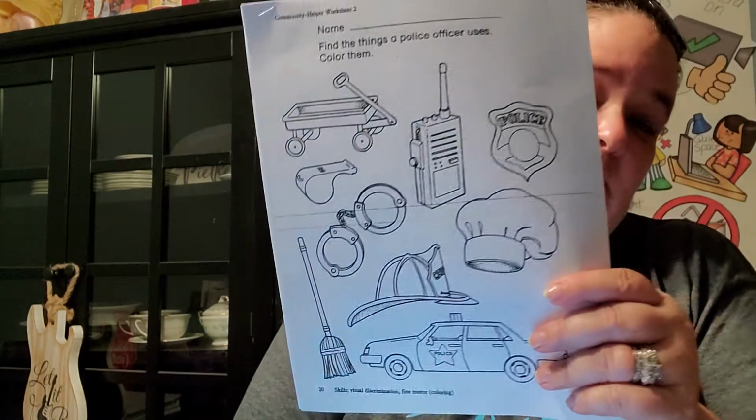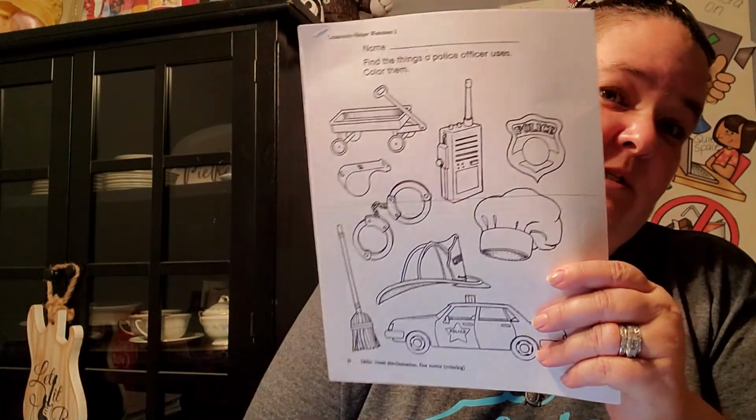So today we're going to focus on police officers, and we're going to read a book called Let's Meet a Police Officer. And after we read the book, we are going to do this page from your social studies papers. It's the top page. And you will need crayons and a pencil. And we will talk about what we're going to do in that paper after the story.